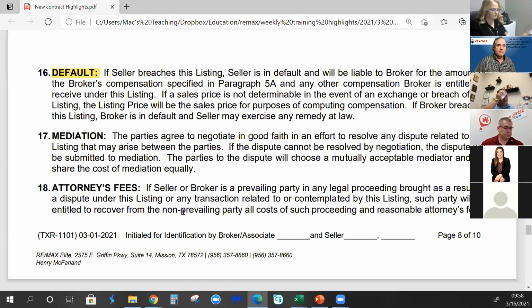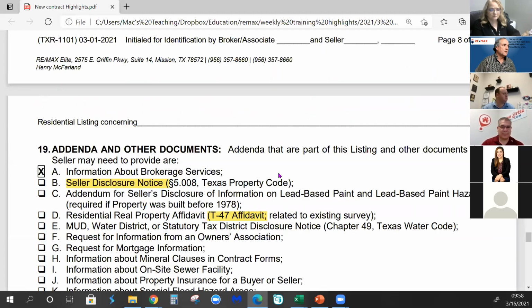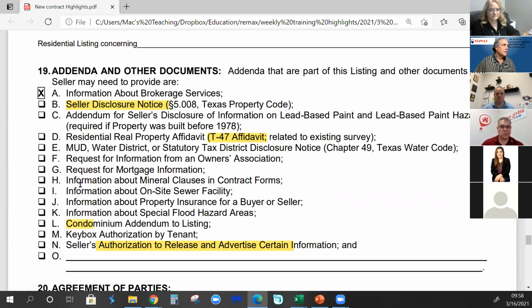Then again, we have the default in there. If the seller breaches the listing, what can happen? And this takes us back to paragraph 5, compensation, etc. And also if we breach that. Can the listing agreement be terminated? Mutually, yes, right? But you might want to talk to somebody before you do that. Let's try to save it if at all possible.